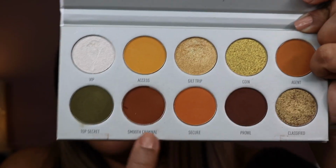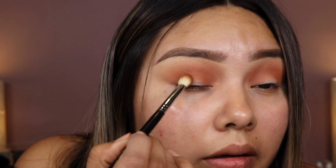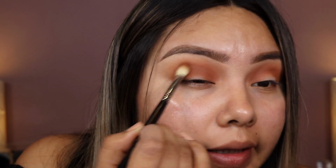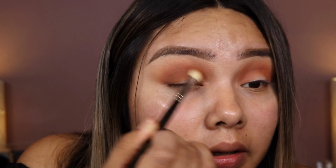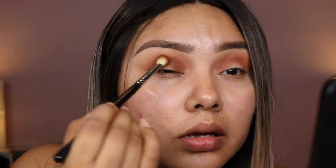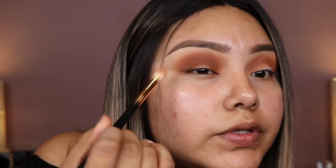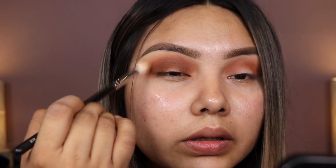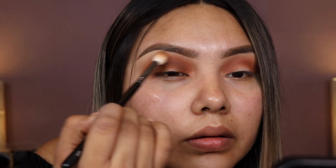Now I'm gonna go with a deeper brown. This deeper brown, I'm gonna get it from the Morphe Jaclyn Hill palette, the Vault, and keep it low. Drag it little by little onto the crease so it meets the other color, the previous color. Just like that. Now that we have those 2 colors meshed together, I'm going to go back with that KKW shadow. I'm going to blend. We have our eyes ready to go.